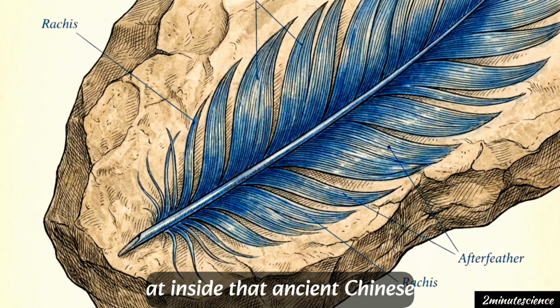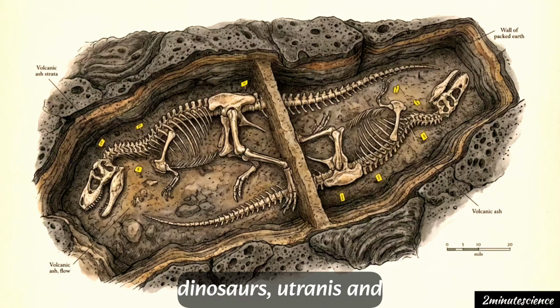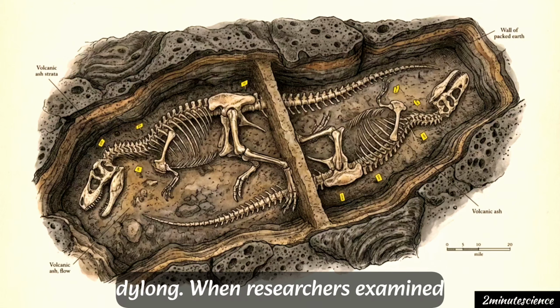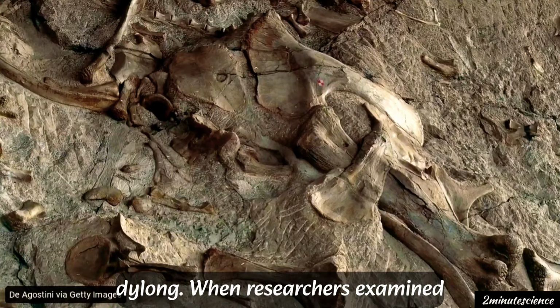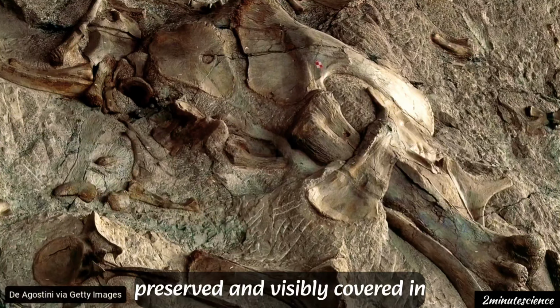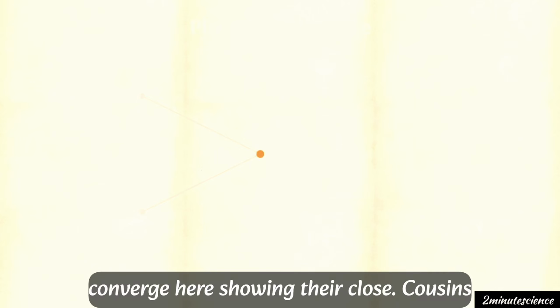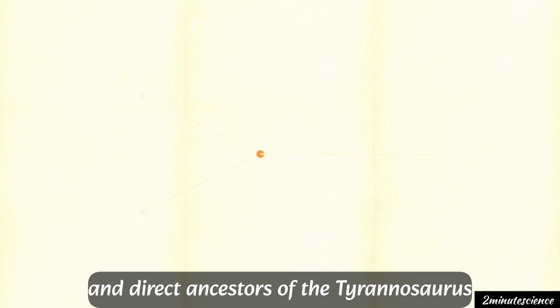to guess at. Inside that ancient Chinese ash, paleontologists discovered the skeletons of two specific dinosaurs, Yutyrannus and Dilong. When researchers examined these skeletons, they found them beautifully preserved and visibly covered in feathers. This phylogenetic family tree maps evolutionary relationships. The branches for Yutyrannus and Dilong converge here, showing they're close cousins and direct ancestors of the Tyrannosaurus rex.